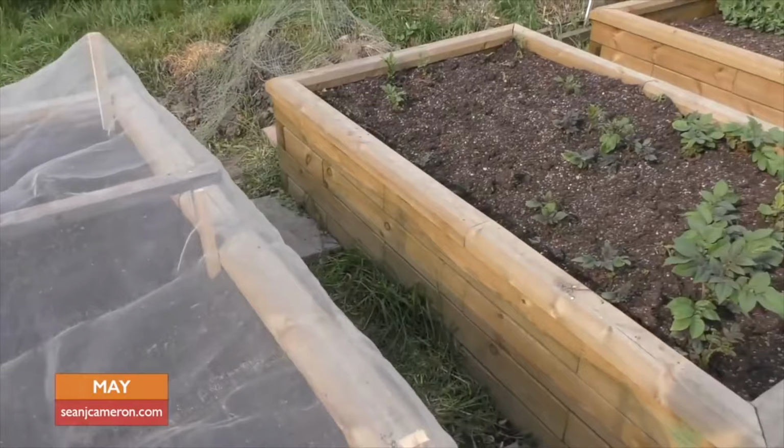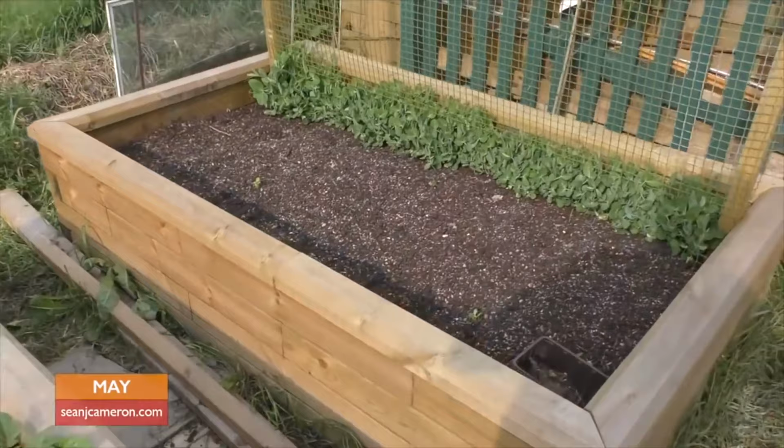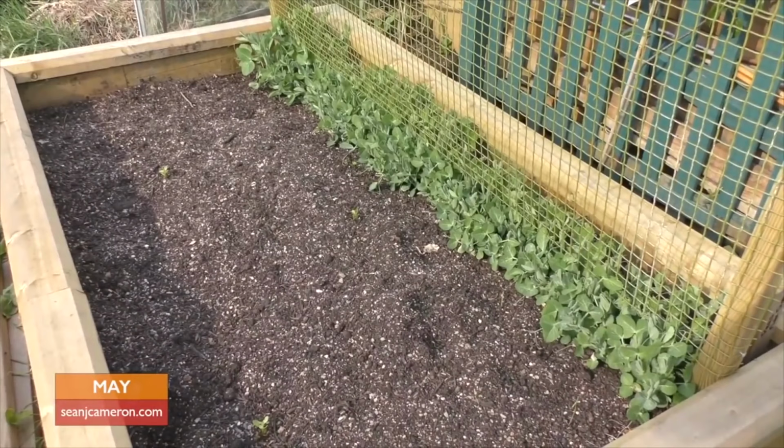Down here are my potatoes, and then right at the bottom are the peas, and in front of the peas I'll put salads, I think.